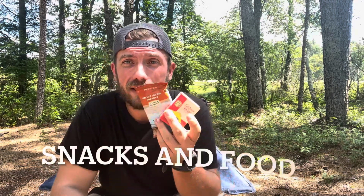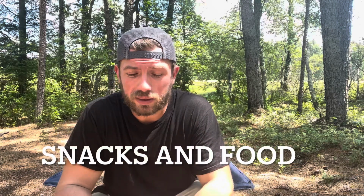Well, one of the first things I always try to keep with me is snacks. I love to have snacks with me, something like, for instance, raisins. It's very easy to put in there, very small container, very light, and it's not like it's gonna go bad or anything could happen to it while you're out there.